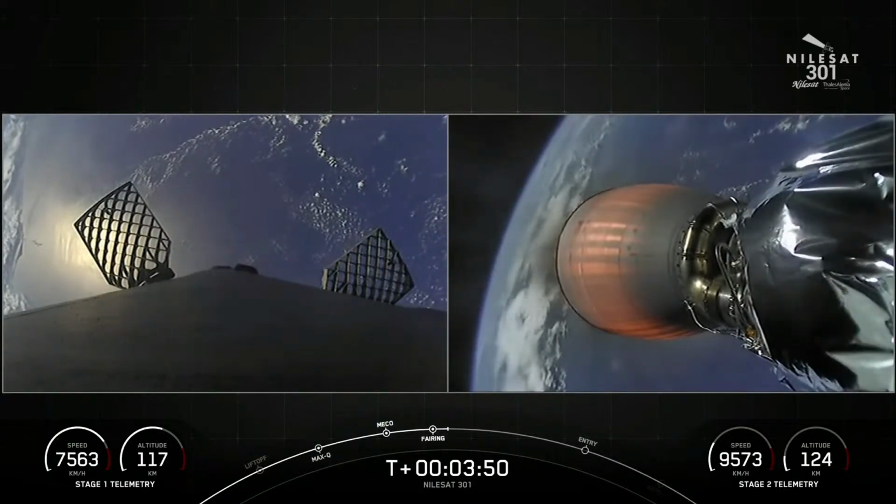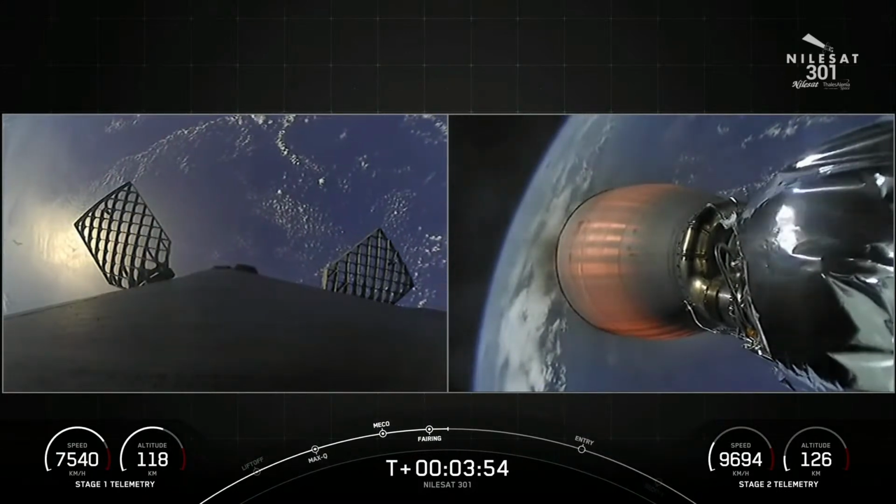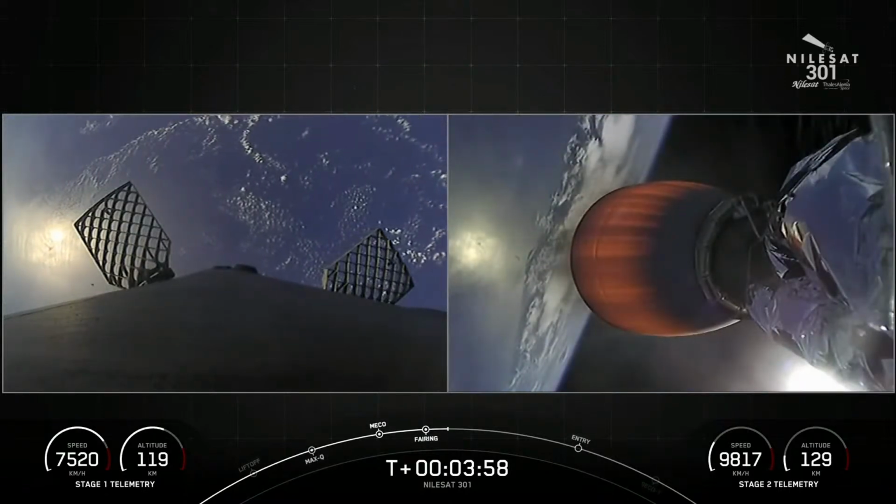And we also have some onboard views of the first stage here. You can see the grid fins have deployed. Those will be guiding the first stage back down to the landing zone as it attempts landing in about 5 minutes.